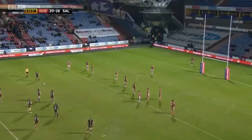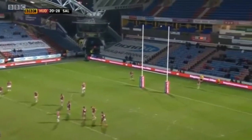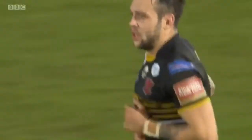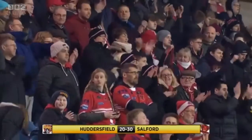This should just about settle things here. There's only a couple of minutes left to play. That's absolutely spot on. 7 goals on the night for Gareth O'Brien and 2 tries, and Salford are the winners.